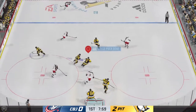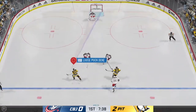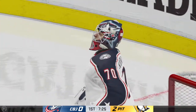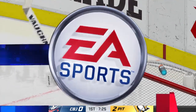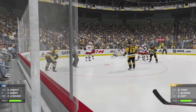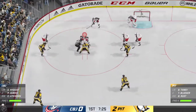And that's broken up with a stick in front. Handles the puck. Quick shot. Oh, what a beautiful glove save. Now we'll get another look at this. That's a good shot, but the goalie gets the blocker up to make the save. Pittsburgh's capitalized on their offensive abilities here in this first period.